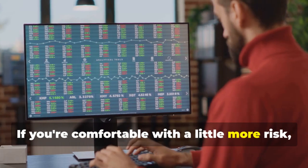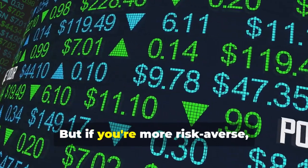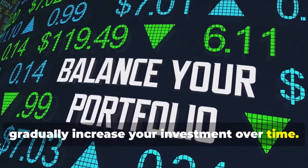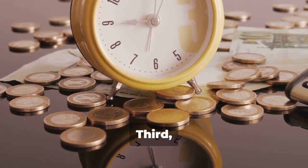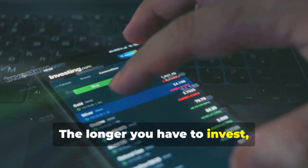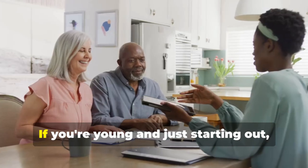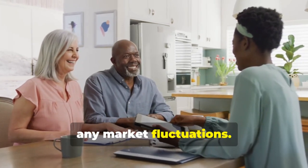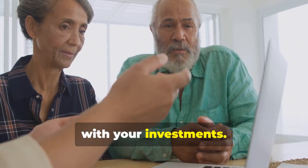If you're comfortable with a little more risk, you might allocate a larger portion of your portfolio to the S&P 500. But if you're more risk averse, you might want to start small and gradually increase your investment over time. Third, think about your time horizon. The longer you have to invest, the more risk you can afford to take. If you're young and just starting out, you have time on your side to ride out any market fluctuations. But if you're closer to retirement, you might want to be more conservative with your investments.